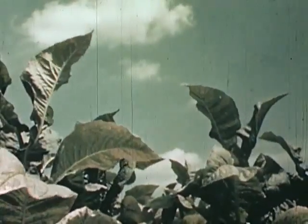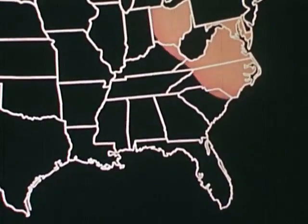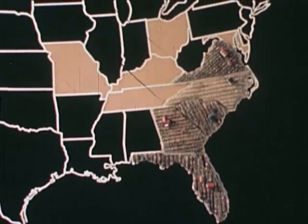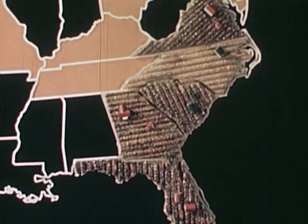The aromatic annual called tobacco. Well down and westward into Missouri, and is divided into three major regions. First is the so-called bright Virginia, the Carolinas, Georgia, and Florida.